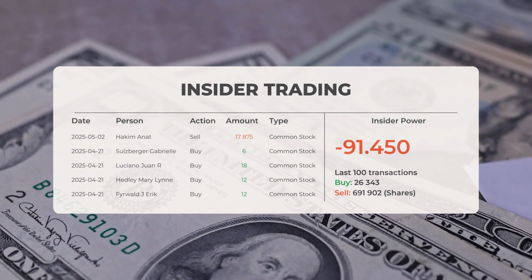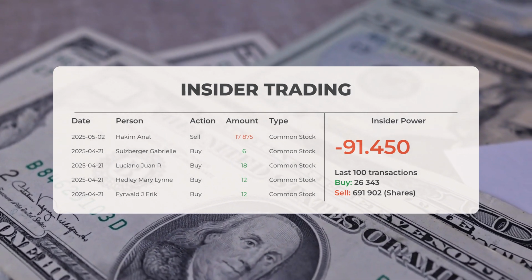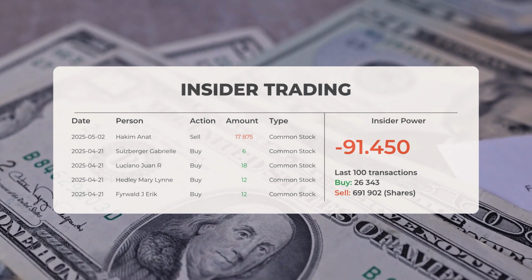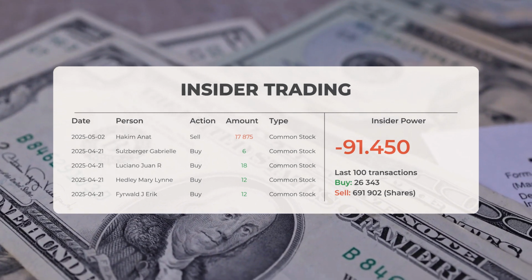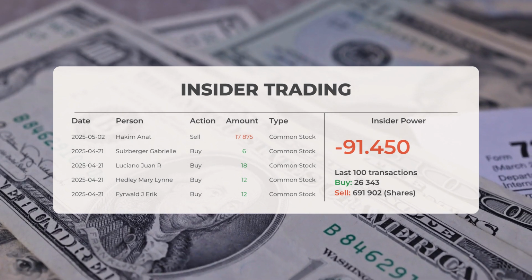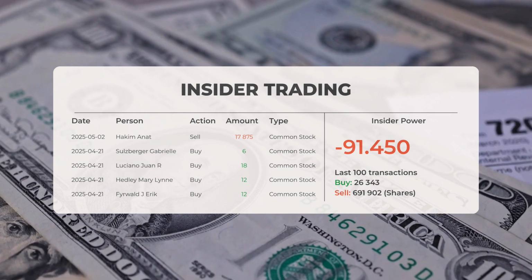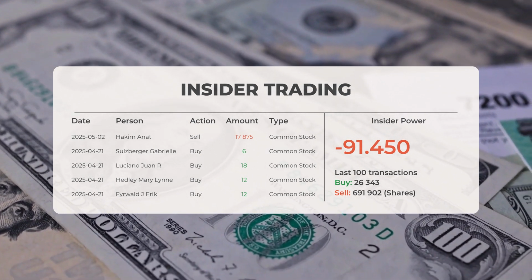On the 21st of April, 2025, Luciano Juan R. conducted an insider purchase of 18,133 shares of common stock. On the 21st of April, 2025, Hedley Mary Lynn conducted an insider purchase of 12,123 shares of common stock. On the 21st of April, Furwald J. Eric conducted an insider purchase of 12,123 shares of common stock.